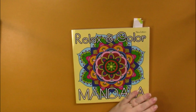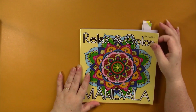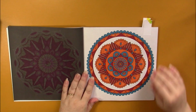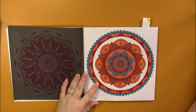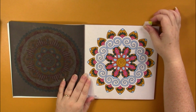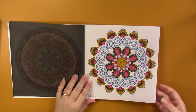Oops, wrong side. And this is my current mandala book that I try to work in every month, Relax and Color by Sun Life Drawing. And here we got an orange and red again. Jeez, I get that color combination a lot, don't I? And that one, which I think turned out really nice.